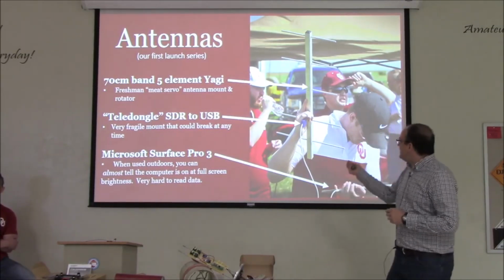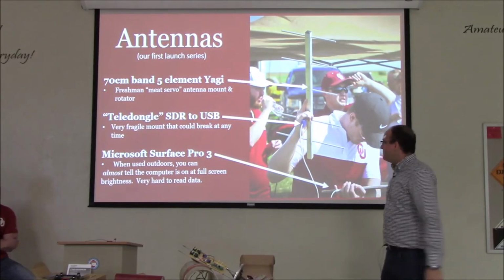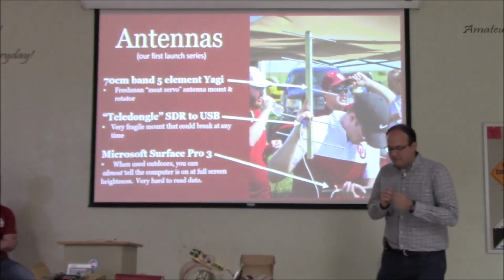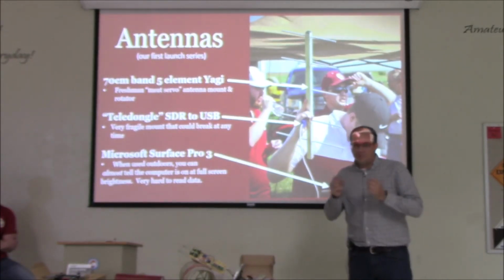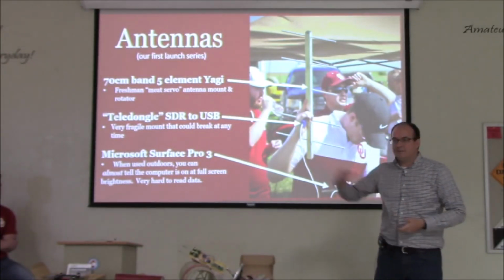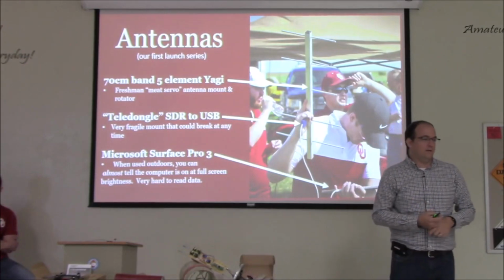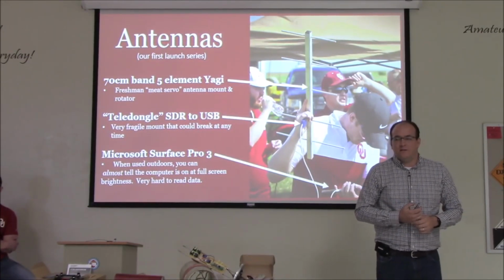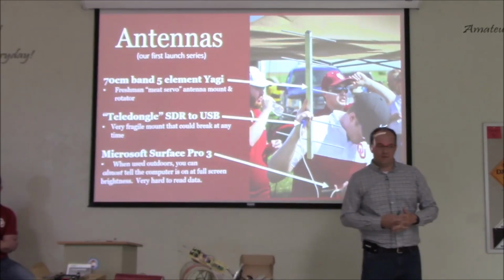The SDR, it's actually a little tiny SDR. It's the size of a little USB thumb drive, but the way it's mounted with the connector straight onto the PC board basically just screams, this is going to break at any second. Especially working out in the field where sometimes things get tossed into a truck. We could have pulled the cord out and it's just in pieces at any moment. And the computer we're using is also non-ideal. How many of you ever tried to use a laptop in direct sunlight outdoors? Yeah. The screen's pretty tough to see, right?